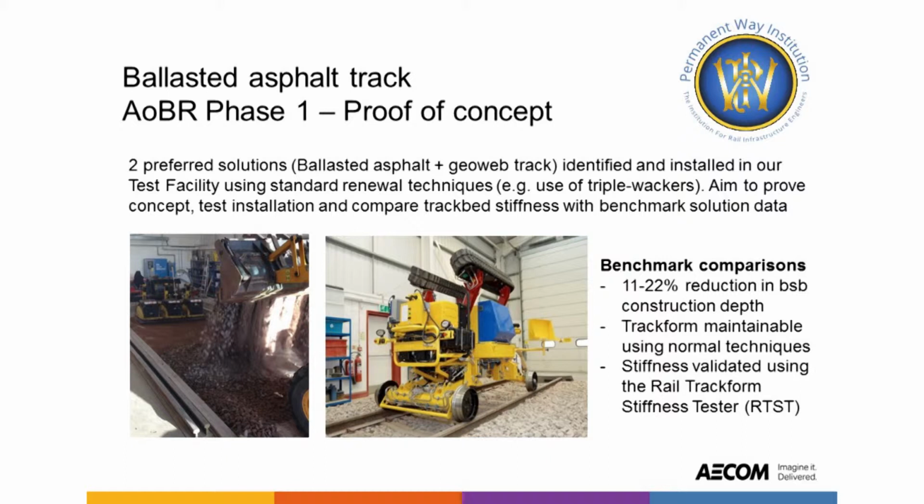The effective aim of that was to prove the concept, to test the installation, and to compare the trackbed stiffness with benchmark solution data. And at the end of this particular phase of the project, we ended up with some track forms which were an 11 to 22% reduction in below sleeper bottom construction depth, a track form that was maintainable using traditional techniques such as tamping, and we'd also validated the stiffness, that it was equivalent to the original benchmark.